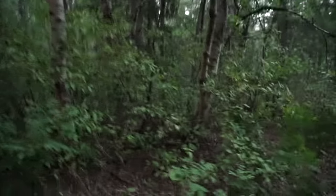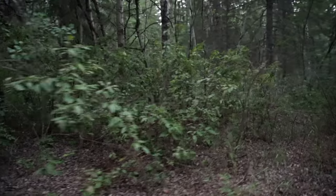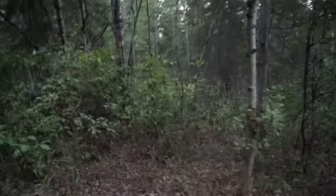So, yeah, that's what's going on. Now, I'm just going to scope this from up here to see how obvious I am, which I think I could be. If I zoom in from up here, I can kind of see the ridge of the hammock. Going to want to be out here very early in the morning.